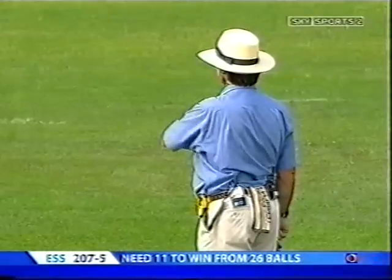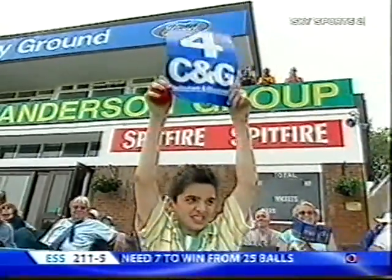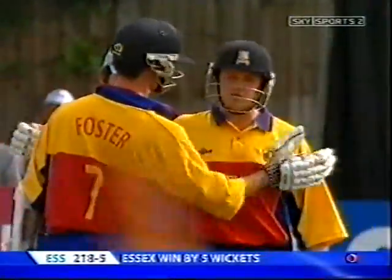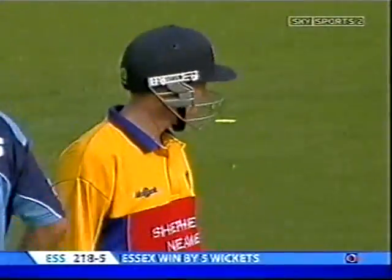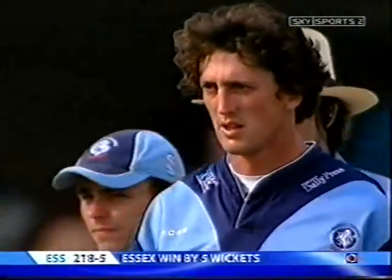There he goes. He comes down the pitch. A controlled shot from James Foster. It's been a controlled innings. He moves on to 31 off 36 deliveries. Straight back over his head, and that's it. A fitting way to win the game. Andy Flower, the man yet again to finish an innings off for Essex. He's done it on so many occasions, and he leads Essex home with a 5-wicket victory. The Essex dressing room celebrate. 218 for 5, chasing down 217. Flower remains not out on 71 off 92 deliveries.